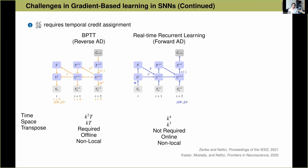The reason why we don't use forward AD is because it's much less efficient, as I mentioned. So the computation and space scale quadratically and cubically, respectively. But it doesn't depend on time, because at every time step you basically propagate forward, so you don't have to do a backward pass. That is a reason why RTRL, this forward AD, is not used in general in neural networks. But it has some advantages, which is, as I mentioned, that it's online, but also it doesn't have this problem of weight transport, because all the information goes forward. You never need to propagate things backwards, so you don't have this weight transport problem.